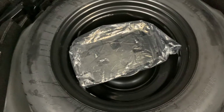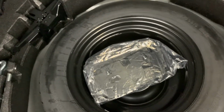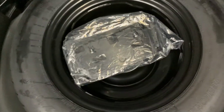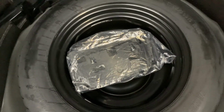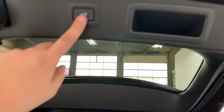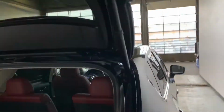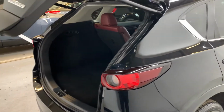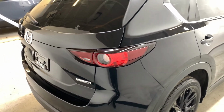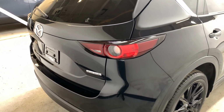In the middle, you will notice that we do have a front license plate mount. If you live somewhere or you end up moving somewhere that requires a front plate, you can have this mounted to the vehicle without drilling into the nice new bumper. Keeps everything looking good. And then when you're done in the back, again, you can press the button in the interior, you can use the key, or you can press the button on the tailgate beside the grab handle. And you can hear it latch into place, and you're all good to go.